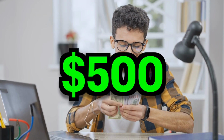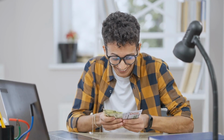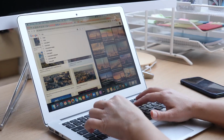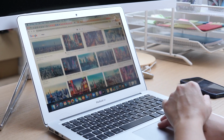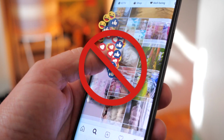$500 with every single photo. As insane as it sounds, that's exactly what we're teaching you today. We're going to show you how you can start earning as much as $500 with a single image. And no, we won't be taking any photographs of our own, which means you won't even need to be a professional at anything. You don't need to be a designer, and you won't need any social media following whatsoever.